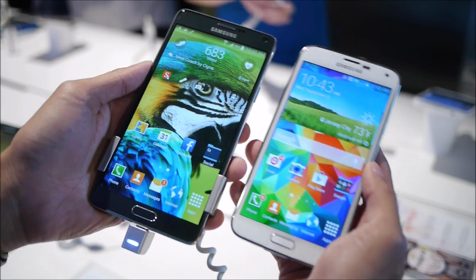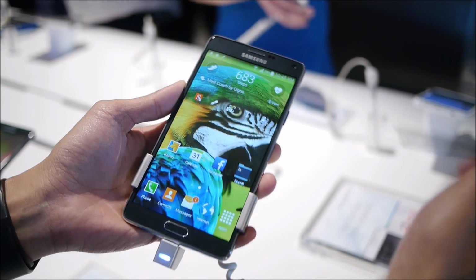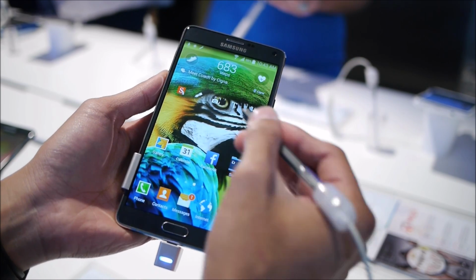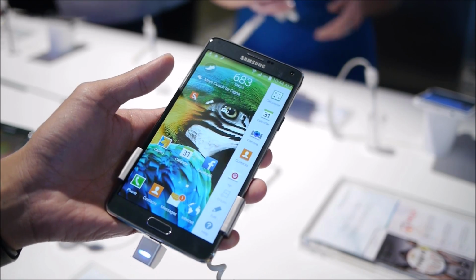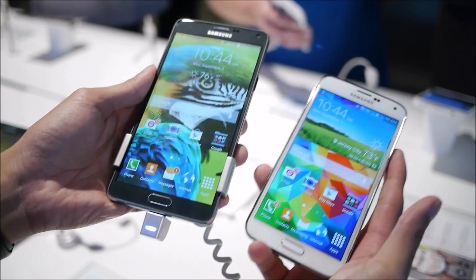You're going to have pretty much the same set of features with both handsets, but with the Note 4, seeing that it offers the S Pen, it's more ideal for productivity-centric users. You're going to be able to draw, jot notes, and use it for different functions. You're also going to have an enhanced experience with the multi-window feature of the phone. But besides that, it's arguable which device is going to be perfect for you.